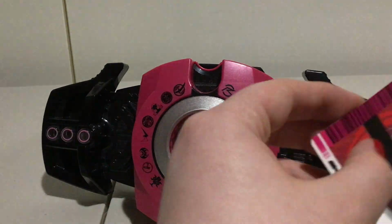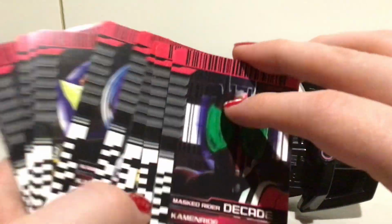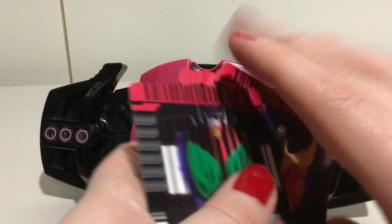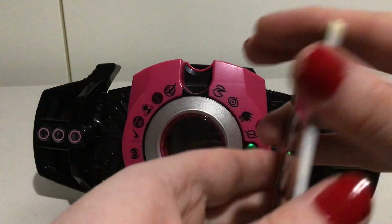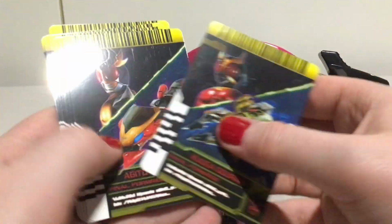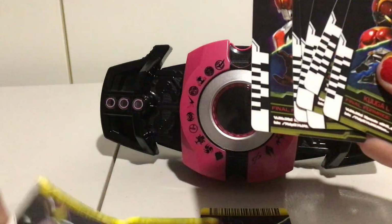And yeah, that rounds it up for all of the Heisei Phase 2 and Heisei Phase 1 Kamen Riders. From Kuga to Geo. And then, yeah, this is where I'm going to be skipping, but I will show off the cards. So the three cards I'll choose for this are Decade, Kabuto, and Kiva.